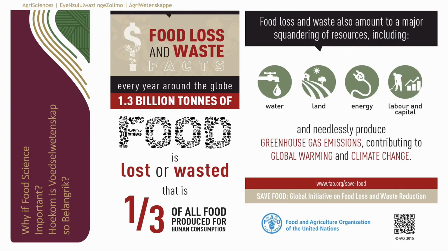Food waste is food that is wasted at the retail and consumer end of the value chain, and food that deteriorates in stores or is bought but not consumed or even thrown away. It is not only the food that is lost, but also the resources, the water, land, electricity, labor and capital that are wasted. And food science can play a critical role in reducing these losses, developing foods from byproducts and optimizing the retention of nutrients, flavor and color.